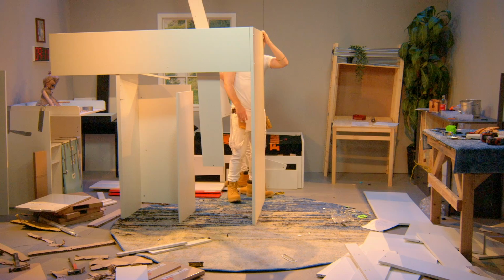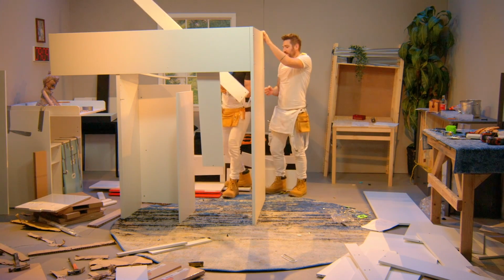At this point, I didn't even know what we were building. Was it a bunk bed or a loft bed? What's the difference? There's a lot of sharp shit. Yeah. So you gotta be careful with that.